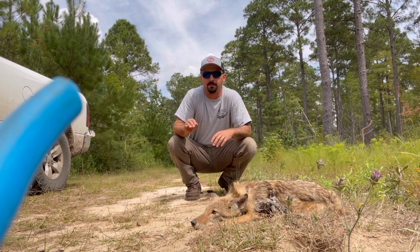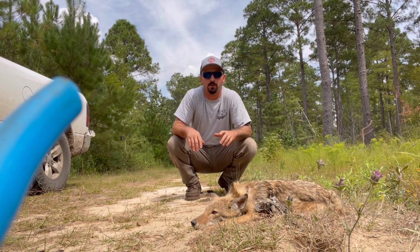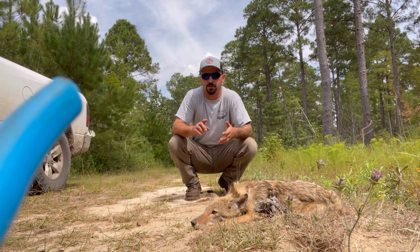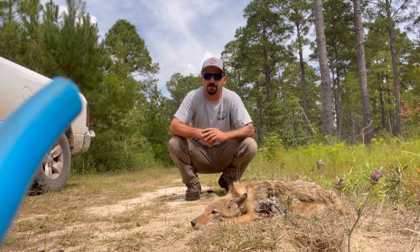It's a time game. So the longer these traps can sit without you messing with them, other than just freshening up some bait and lure every once in a while, the better off they are. Just trust yourself, trust your skills, trust your locations, and trust your traps to do the work for you. And you'll definitely increase your catch rate, especially on coyotes.